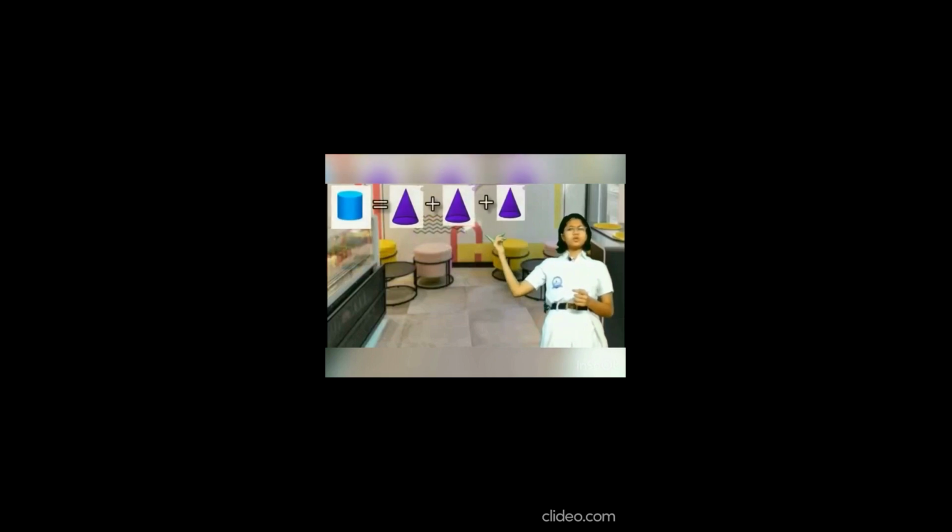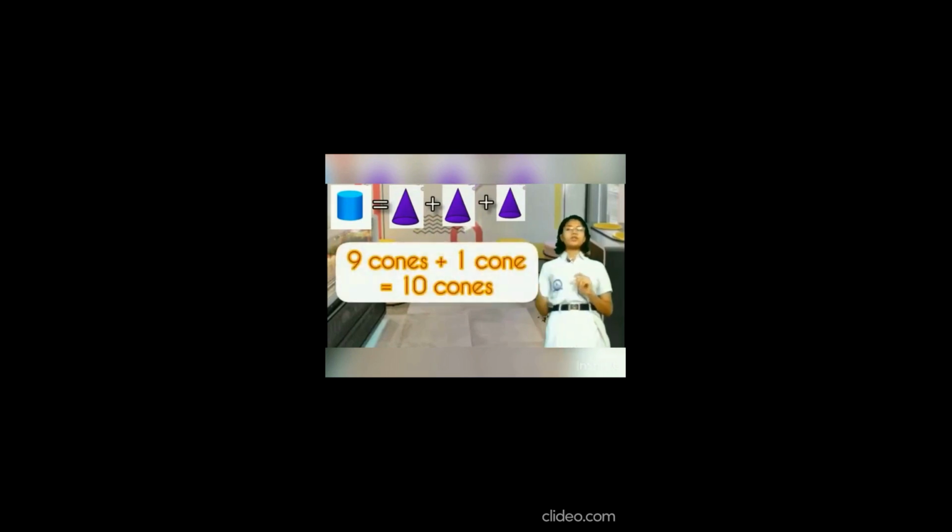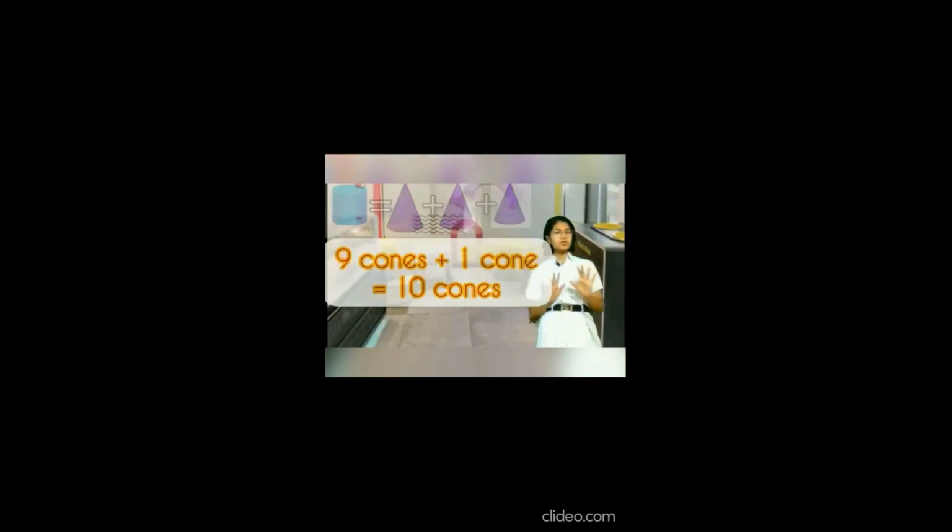If I consider the first case, three cylinders and one cone free, we know that the volume of a cone is one third the volume of a cylinder. That means one cylinder can fit three cones, which means three cylinders will fit nine cones plus one cone that was free. So the first offer is giving me 10 cones.